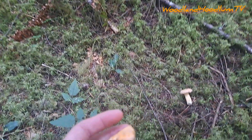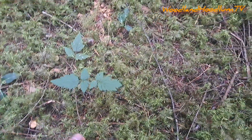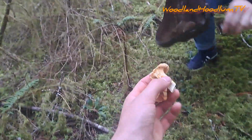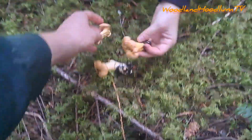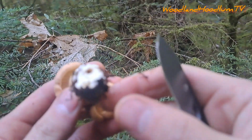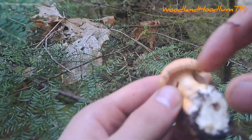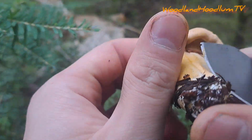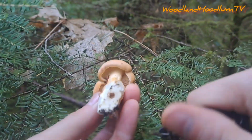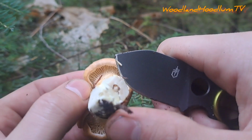Yeah, only keep the nice ones we find. Like there's some smaller ones right here that I'm gonna leave. This is the smallest I want to pick today, is this stuff over here. Huh, this one has some hollowness. Probably from a bug, because I know this is a chanterelle. That's gotta be from some kind of bug. Huh. Probably.